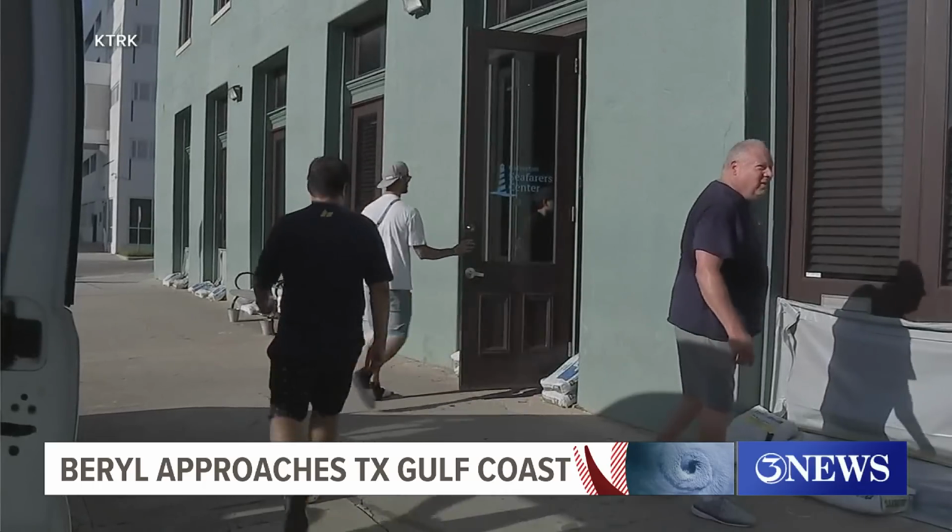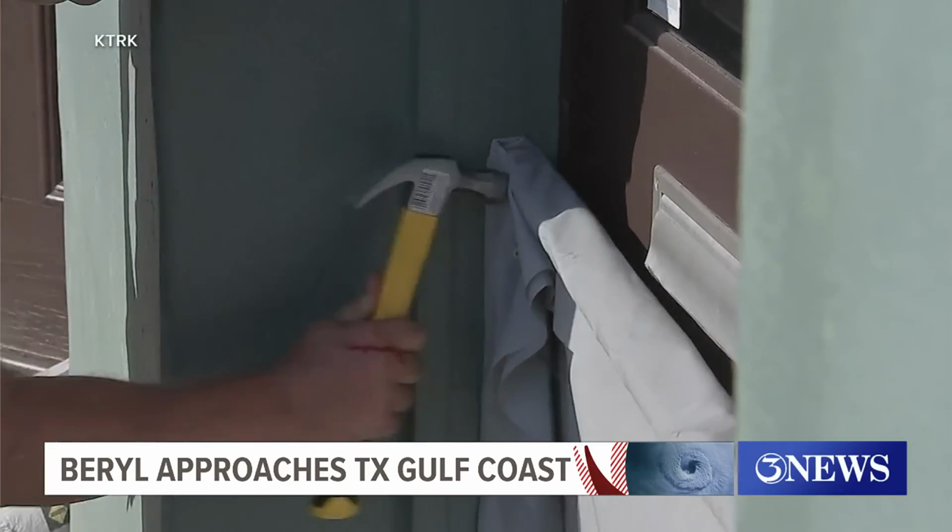This area floods when we have heavy rain. You add tidal surge and additional rain on top of that, we run the risk, like anybody else in downtown Galveston, of having flood water in the building.